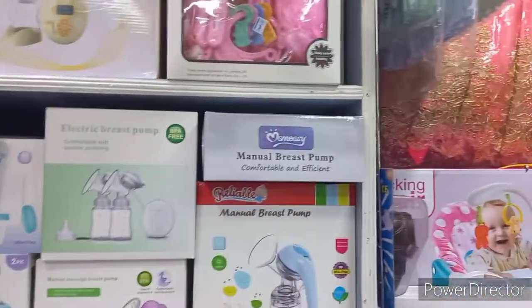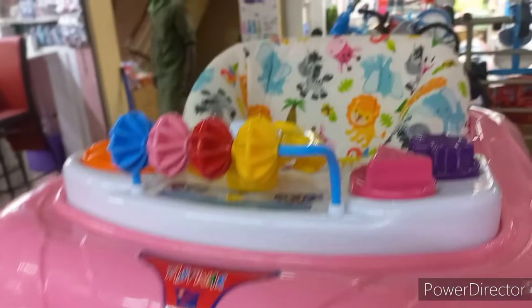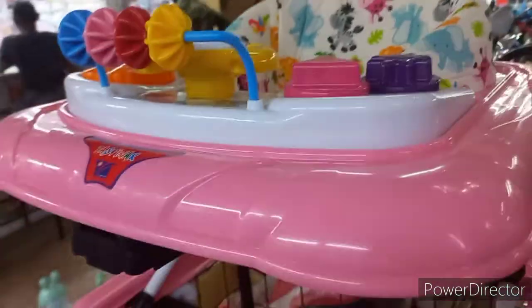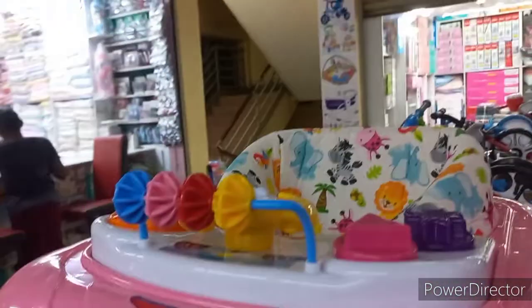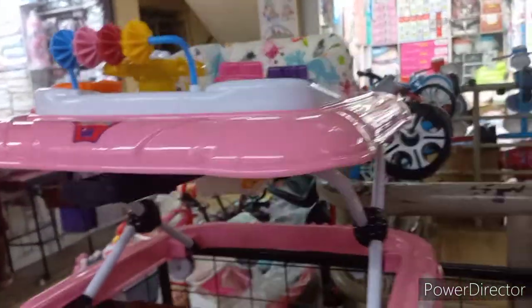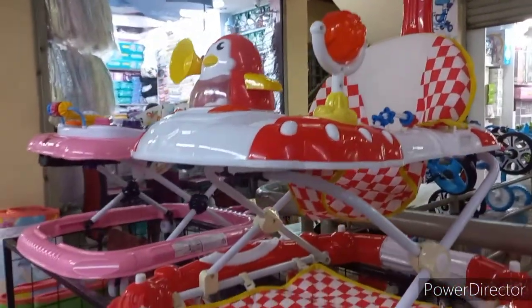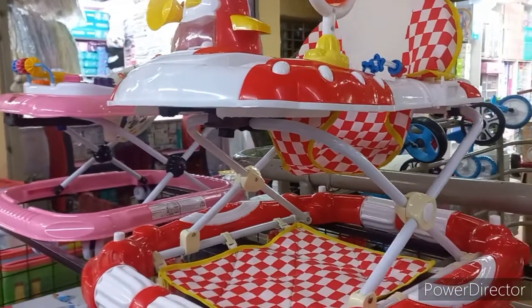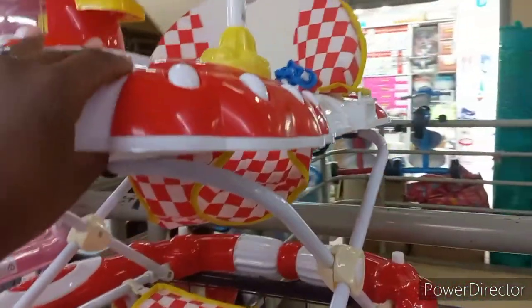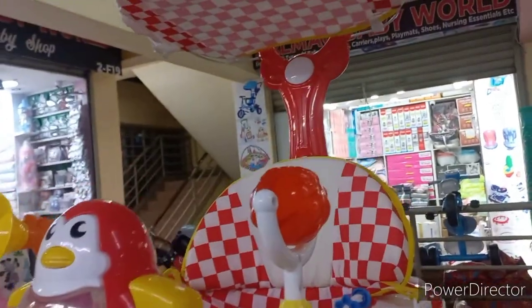I will show you. You have some toys. These are not even toys, they're just functional items. This is like a baby walker, right? Yes. How much is the baby walker? 3,500. This is also another design. 3-in-1. Walker. Oh, it's a walker, it's a rocker, and it's a feeding table. How does it convert to a feeding table? You rock first.